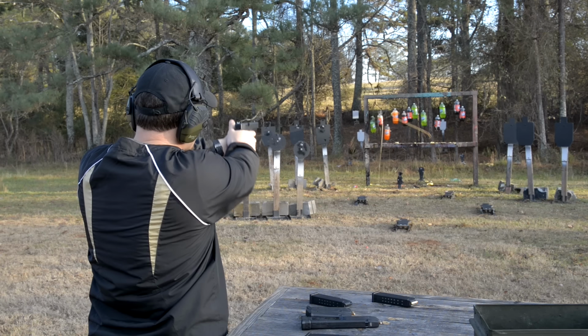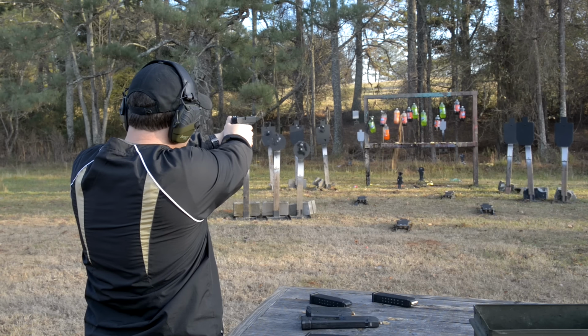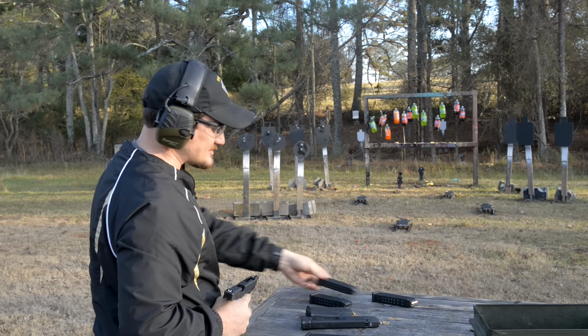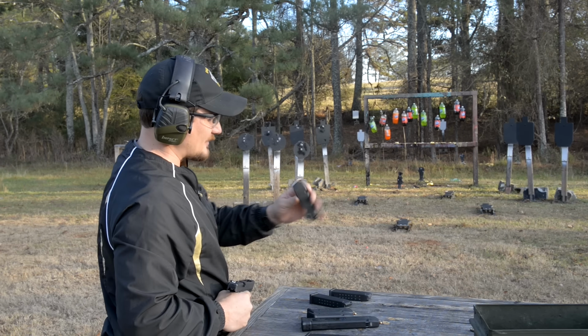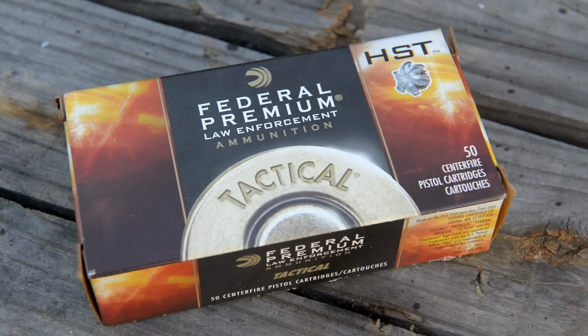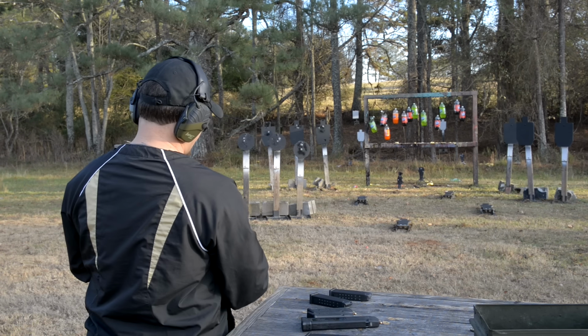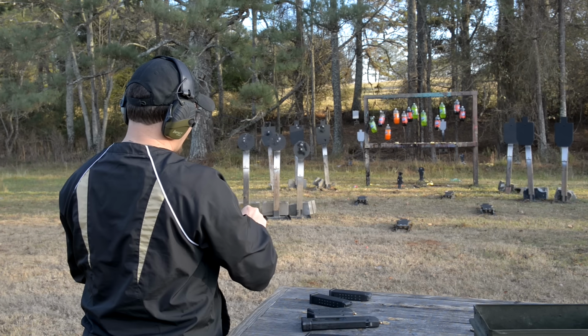Get a little orange soda sprinkler action going on there. Those rounds just going right through. Let's go ahead and break out these hollow points. I've got a magazine of Federal HST 147 grain. This is typically the load I carry in all my 9mm. Let's see what it'll do out of this long barrel.